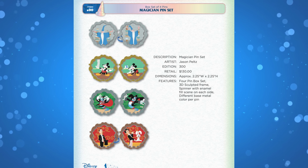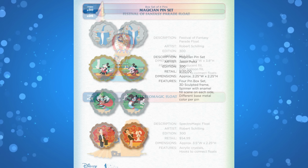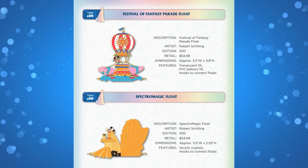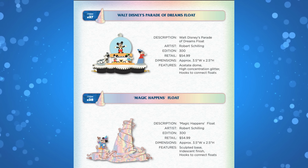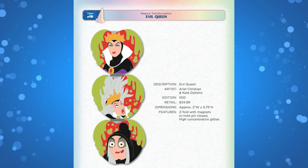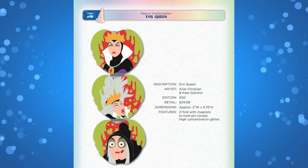To match that cool gift pin of America on Parade, there are a number of other Disney parades through the years represented in pin form. There's Spectro Magic, the Share a Dream Come True Parade, Magic Happens, fittingly, is there as well, and some more. It's a really cool event this year. I think I'm going to actually go for the first time. I haven't been to a pin event in many, many years, but I think I'm going to go this year.